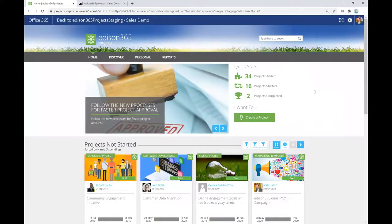So when we come to create a project, what do we get? We get a list of the templates that we can use. Now, behind the scenes, there might be 50 templates. These templates could be aligned to functions, to departments, to different project types. It's entirely up to you. You create the templates to suit your business requirements.